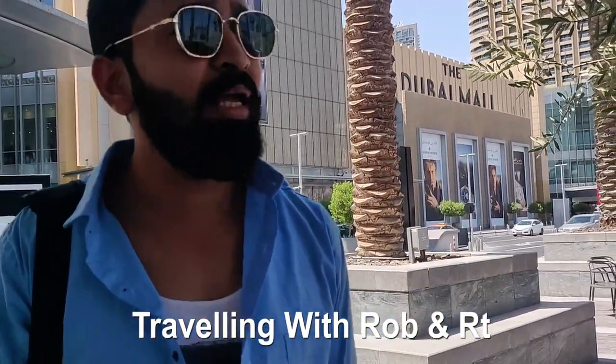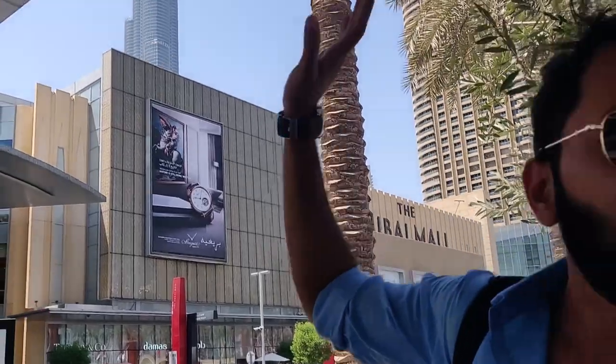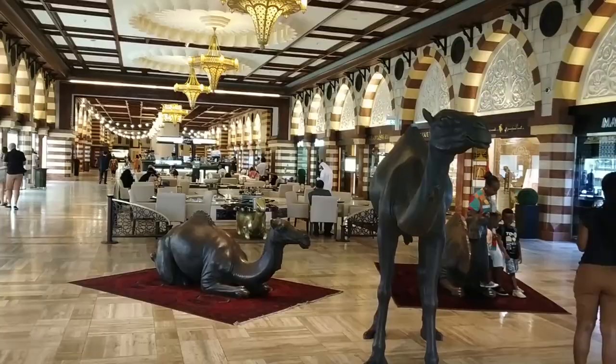Now we are in Burj Dubai, and now we are in the biggest mall, that is the Dubai Mall, and the Burj Khalifa standing tallest ever. So now we are going to explore the Dubai Mall.